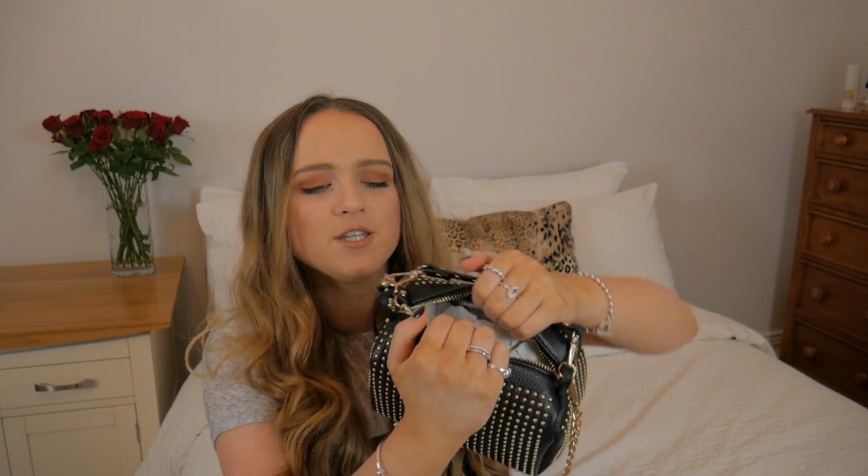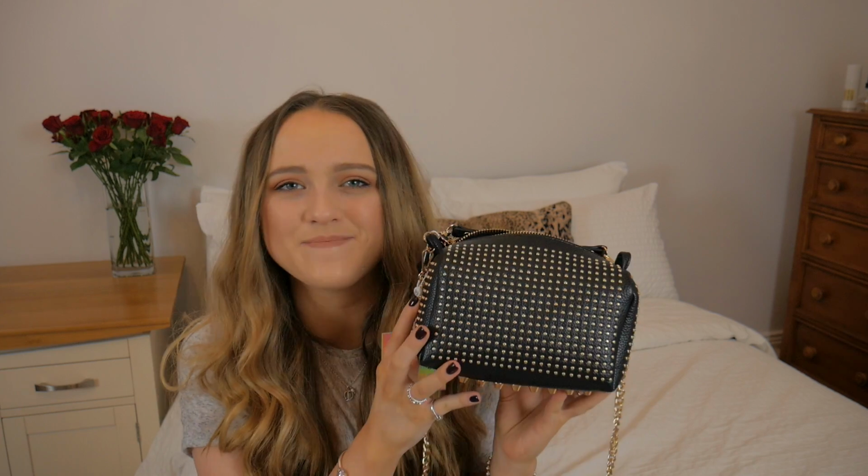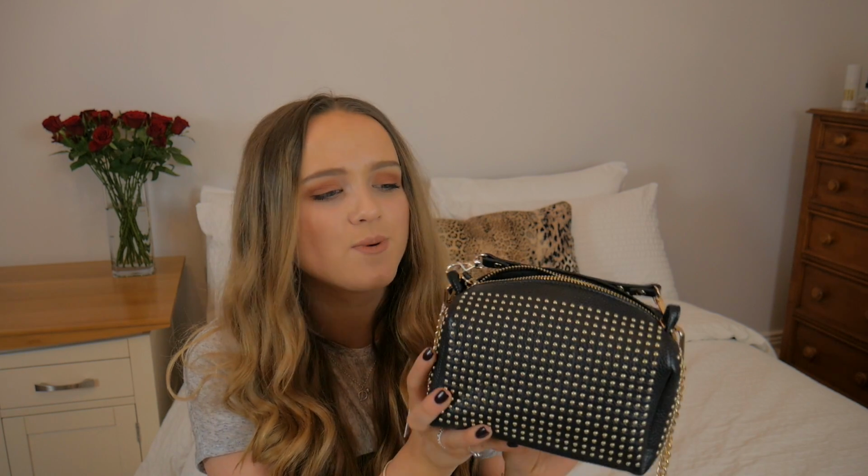I do love studs, and I like the combination of all the different sizes. It's quite awkward to get into, like the girth isn't very good, but I do actually really like this. The only thing I would say is it smells really weird, like it has quite an unpleasant smell, but maybe if I could get rid of the smell, I'd consider keeping this one. I think this was around £20, and I think it was also available in a dusky pink colour, but overall I do really like the shape and style.